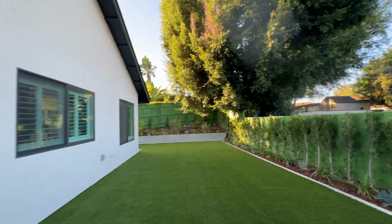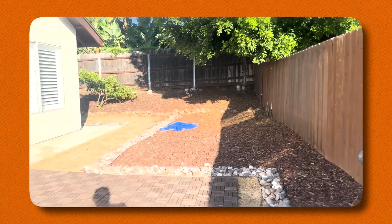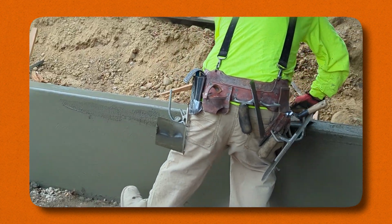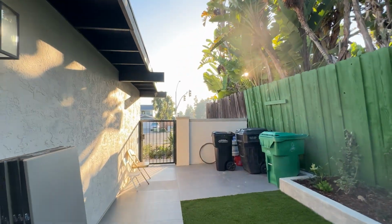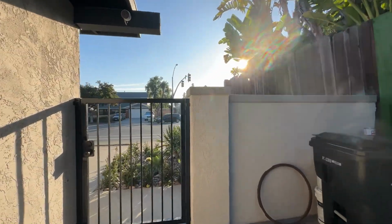And right there on the far end, we did a retaining wall. This used to be very like a hill without any use, so we create a retaining wall with a planter right there and a little bit more space, a little space for all the trash cans right here, with the wall a little higher so nobody can see it from the street, so it looks clean and neat.